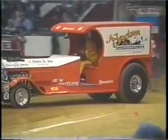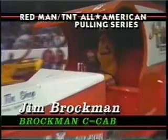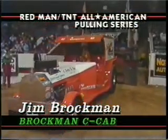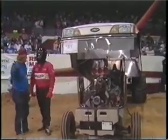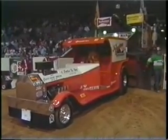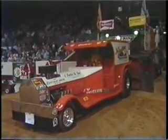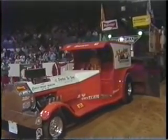Jim Brockman and his Chevy C-Cab will be the first up in this battle of the big guns. The fans are coming to life here at Indianapolis as he backs up this 1948 Chevrolet C-Cab with a big Aries engine. Aries seem to have really taken this class by storm. Plenty of horsepower, plenty of cubic inches. Don't let the body fool you. There's a lot of horsepower under the hood. A homemade body. Jim Brockman out of New Haven, Indiana, up near Fort Wayne. The fans here in Indiana are ready to cheer him on.